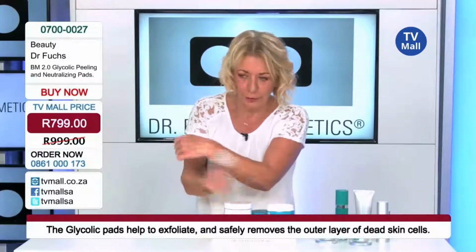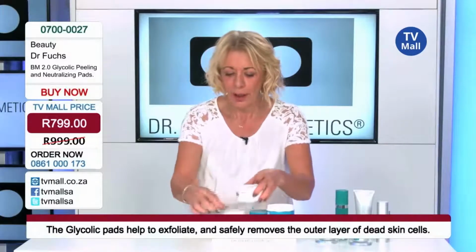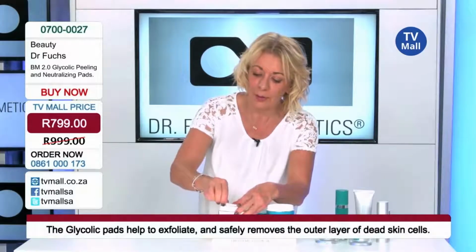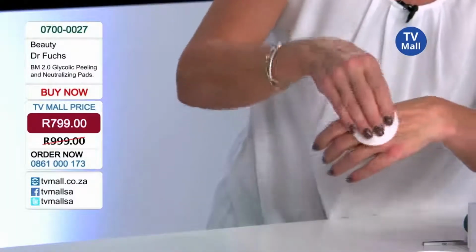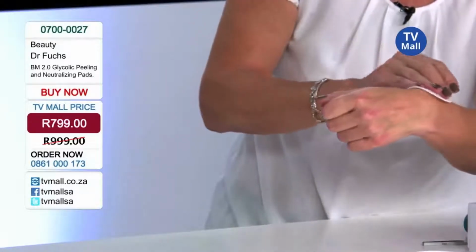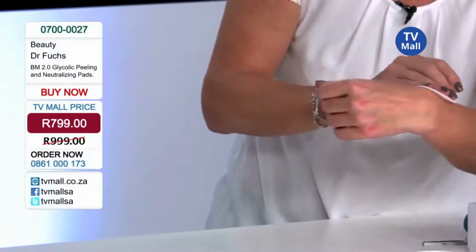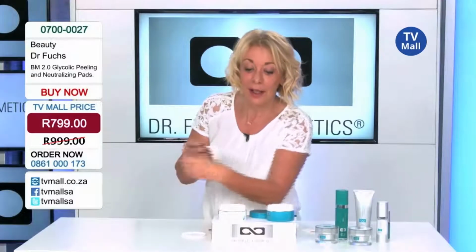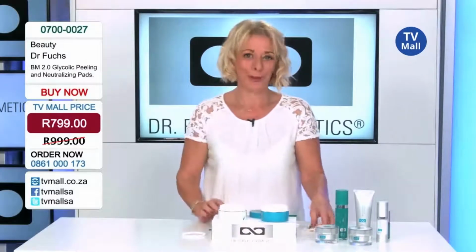Now, if you are finished with that one, you take 1 pad from number 2 and do the same thing. In the number 2 pad is a neutralization ingredient that neutralizes the glycolic acid. So this is a professional treatment if you have hyperpigmentation, if you have impurities, if you have acne, if you have big pores. In addition, it pushes the collagen production and the regeneration of the skin. So this is professional aesthetic medical treatment in a jar for home use.